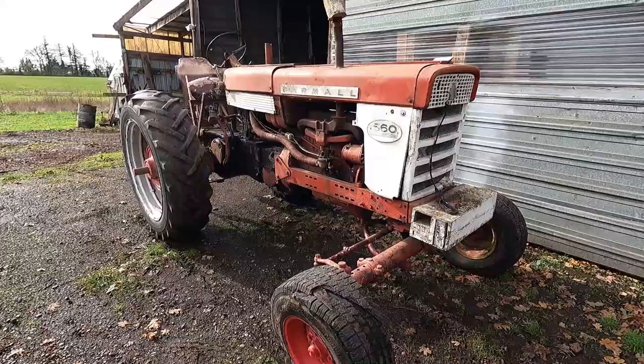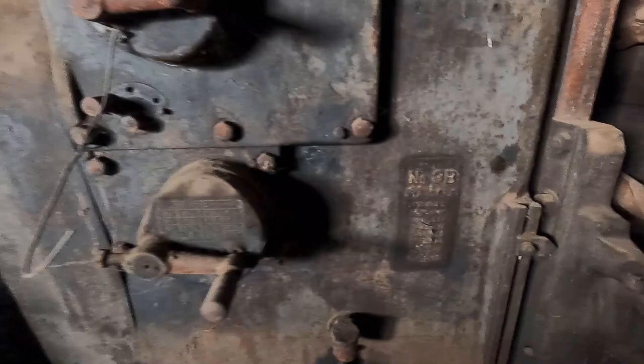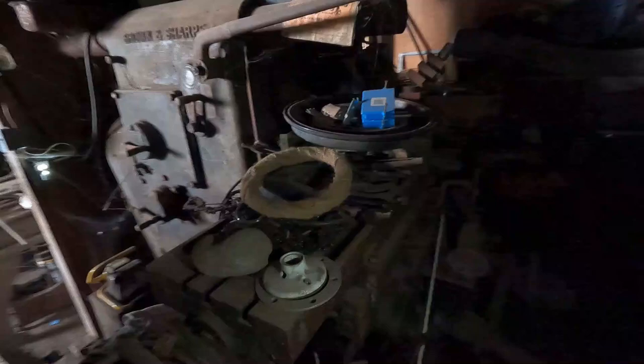With the old Farmall tractor. There are some treasures in this shop for sure. This huge, huge milling machine. I'm not very up on machining equipment, but I know this is really old, really cool, and probably still works perfectly. Got the dial indicator there.